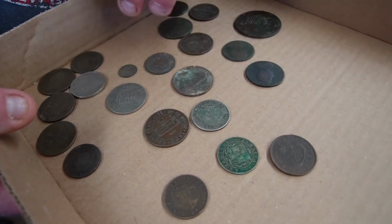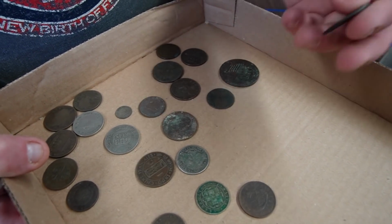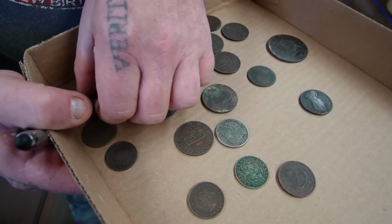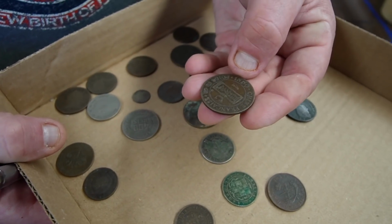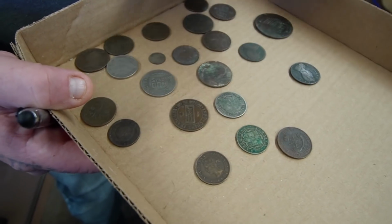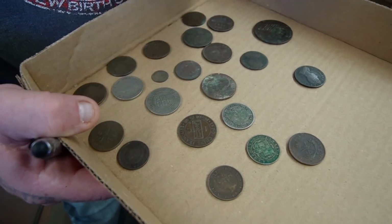Well, that King George should be alright. This one here should do about $50 by itself. Yeah. The Chinese coin could be good too. Hard Times token. No, it's a Canadian bank token. Some of these foreign coins can do really well. Everybody overlooks the foreign coins. But there's a couple nice bust coins in here. So yeah, this is good.